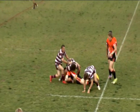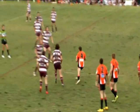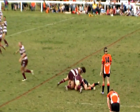Well, the question for Denman was whether Braden Steele was on side. The referee says that he was. Yes, Scott Danker out there. He's a hitter, been a little bit quiet in the second half.